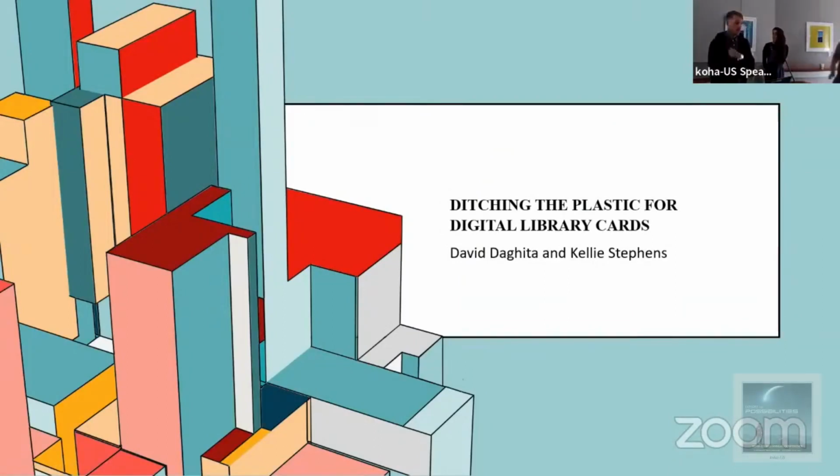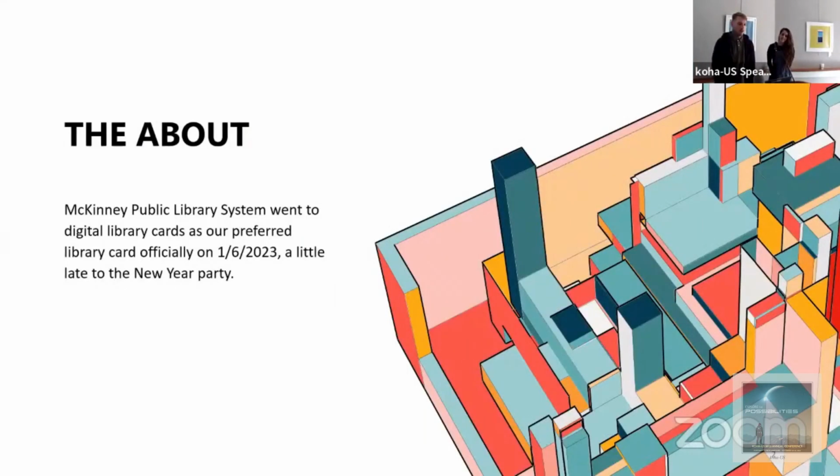So we are from the McKinney Public Library in McKinney, Texas. And this is our second conference, which is pretty cool. So we're happy to be presenting this time on digital cards for libraries. So we'll get into it.